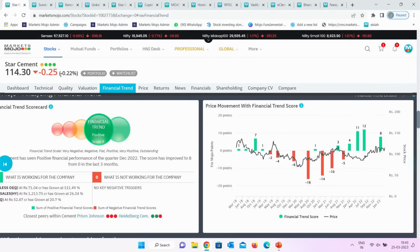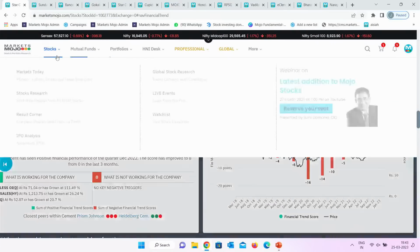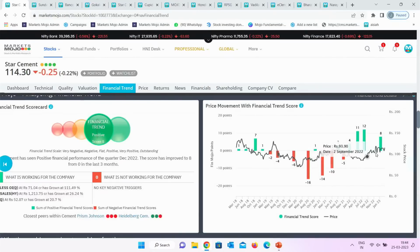So if you enter the stock today and it continuously does well, your entry point will be earlier and you might get a higher capital appreciation. But in case the company doesn't do well, and it goes back to being red, that's when you will lose out on some capital.